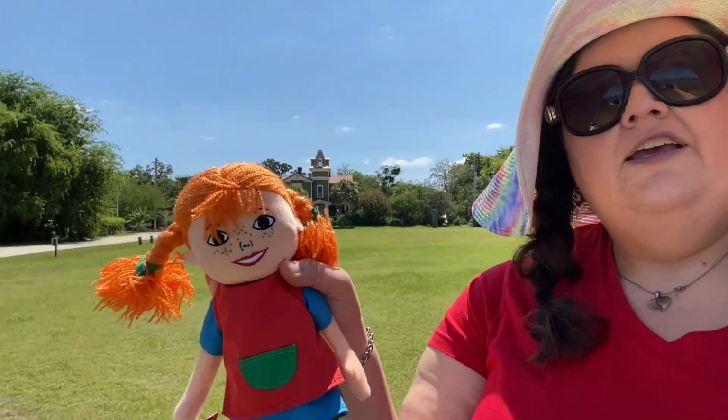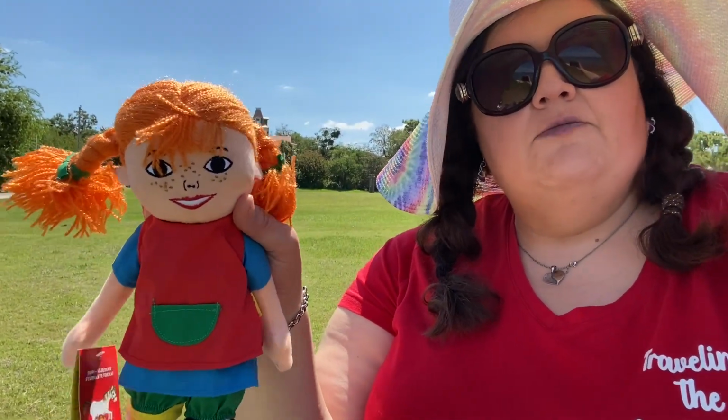This is the way she looked. So before I describe her, I'm going to show her. Isn't she precious? Most cute little thing you've ever seen in your life.